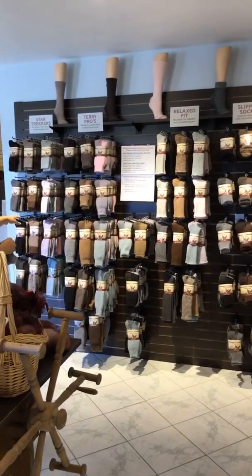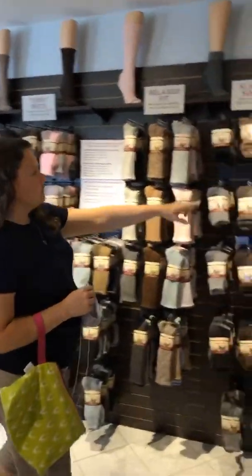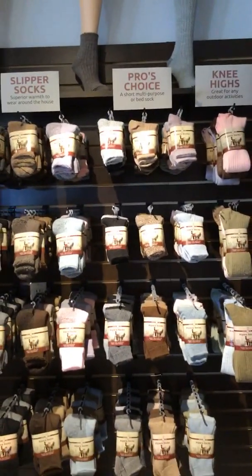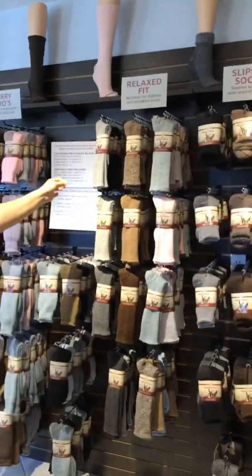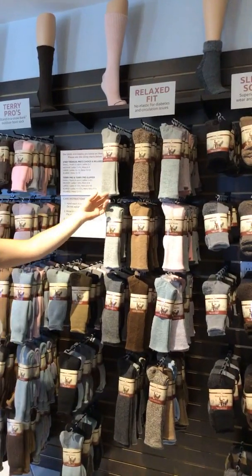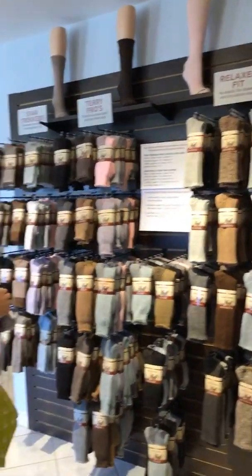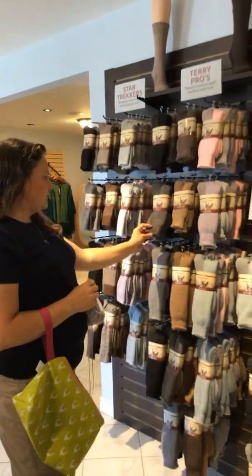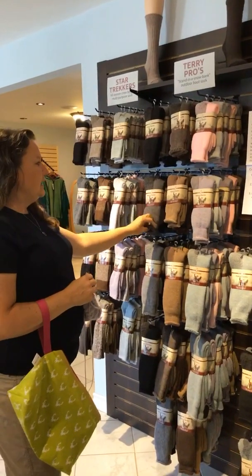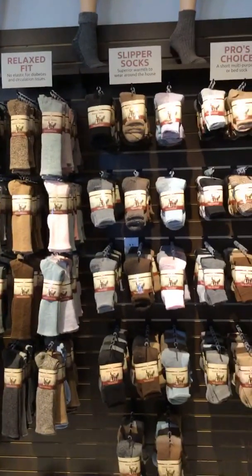So in the thinner socks, we have Star Trekker, the Pro's Choice, which goes up just above the ankle, and the knee highs. And Relaxed Fit doesn't have any elastic in it, so it's great for diabetics or anyone with leg swelling. And then in the thicker socks, we have the Terry socks, which are named for the Terry loops on the inside. And we have a slipper version as well that goes just above the ankle.